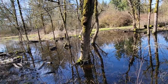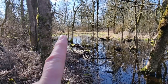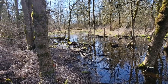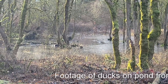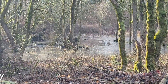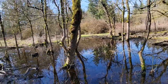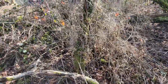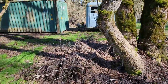And this goes all the way back. No, Freyja. And that little dark stump, that's the apple tree, if you watched my airsoft video. And it flows out of the property that way. This kind of just shows you a bunch of all the little underbrush and bramble that we deal with trying to keep ahead here.